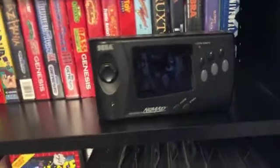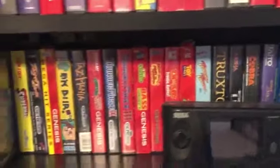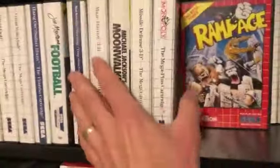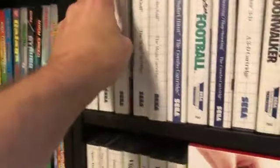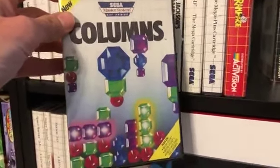There's my Nomad, where you can play Sega Genesis games on the go. Pretty cool. And yeah, I did have to double up my Genesis games for space there, as well as my Master System games down here. Had to double these up for space. So many of these just have the plain white art, and most of their sports games are pretty lousy, but every once in a while, like this one from Activision, you get some color. I like that color. Covers a lot. This one, Columns, is a little more colorful than most titles.